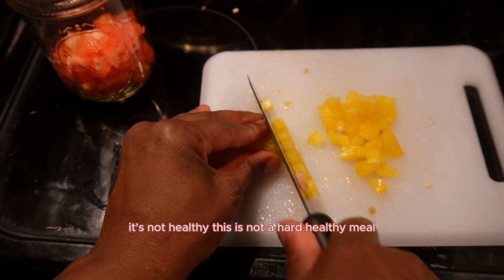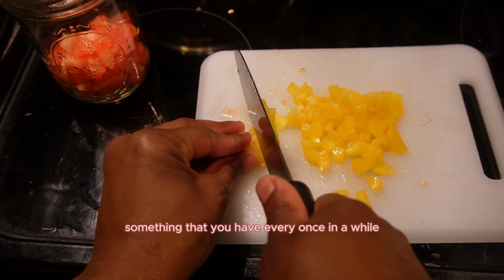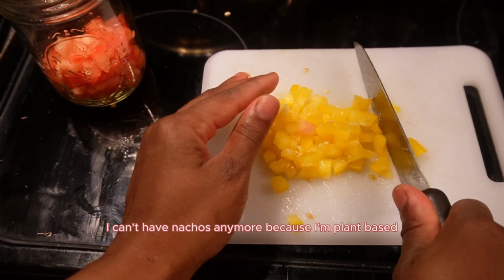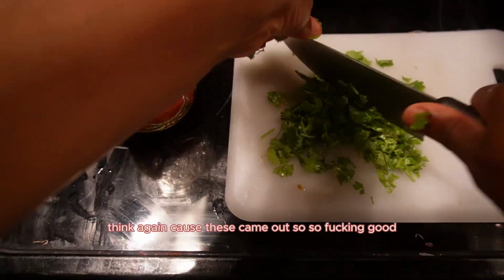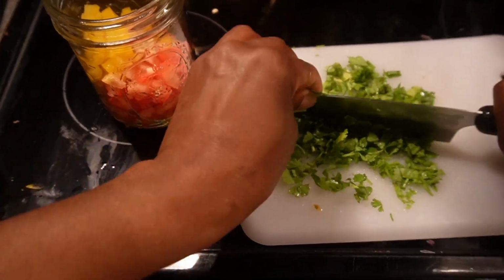It's not healthy. This is not a heart healthy meal. This is something that's kind of like a luxury, something that you have every once in a while. But if you miss nachos and you think, oh, I can't have nachos anymore because I'm plant-based, think again, because these came out so good.